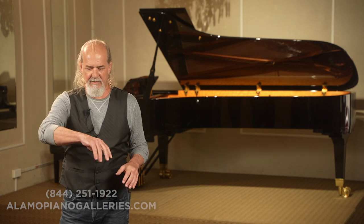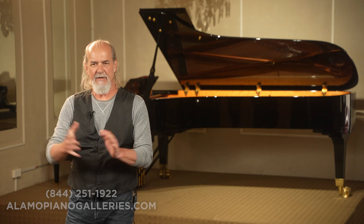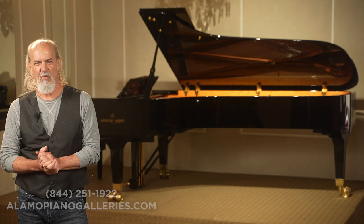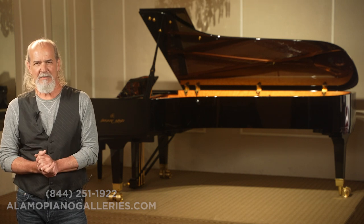Tuning one is just like turning a doorknob. They just stay put and the pins set precisely right where you need them to go. It's a wonderful feeling tuning one of these pianos.